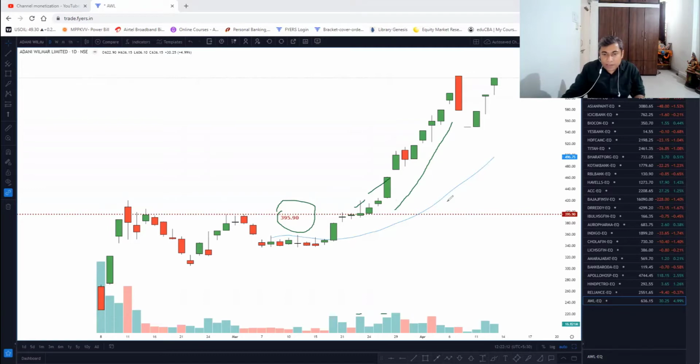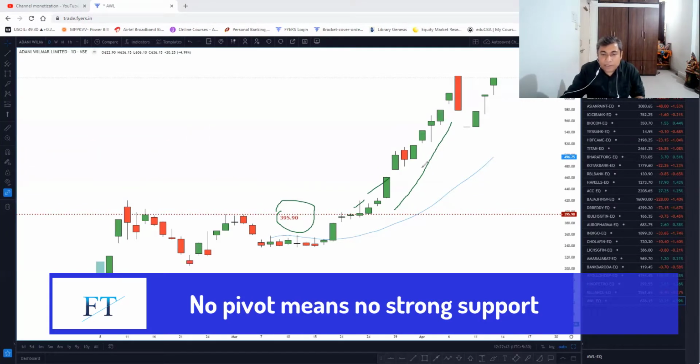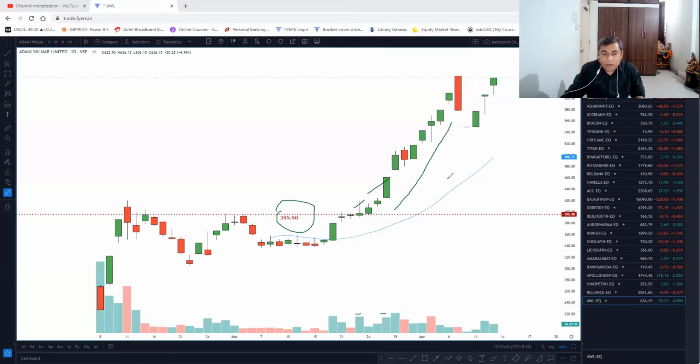However, that being said, this trend which this stock has given has no pivot along the way. The absence of the pivot tells us that this trend has a lot of strength in it. However, the drawback here is that when there is no pivot along the way, if prices, let's say, start to move down, there will be nothing to the left to stop the prices.